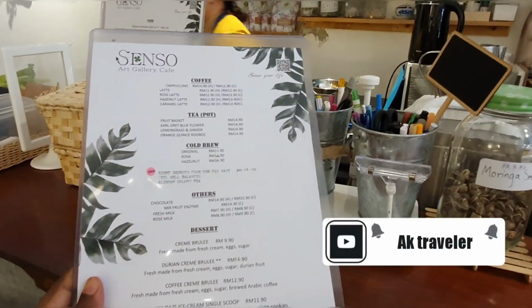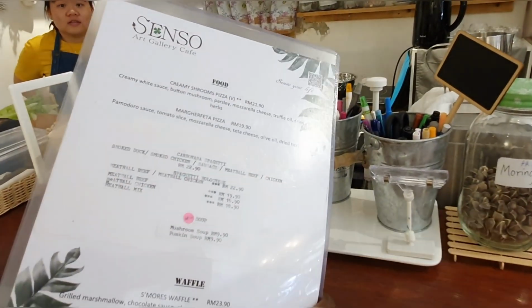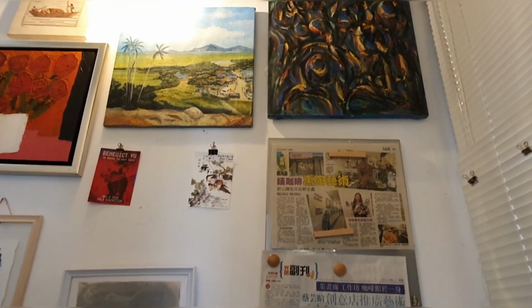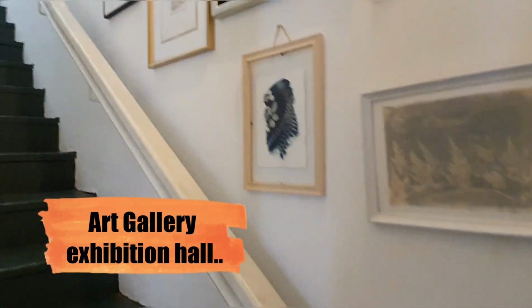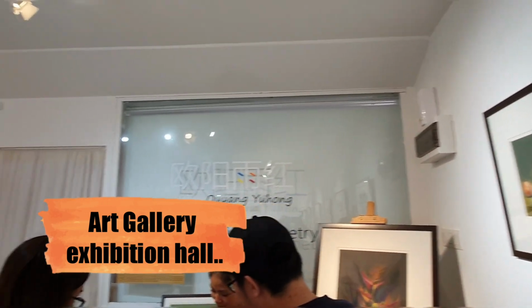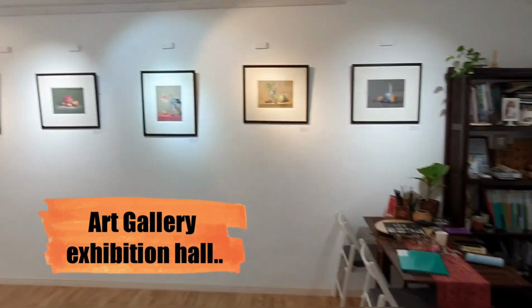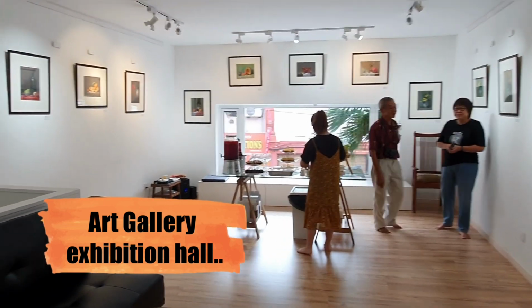So these are the menus. So not only can you buy souvenirs, you can come here to chill and have some good food and drinks. The exhibition hall, the art exhibition hall.